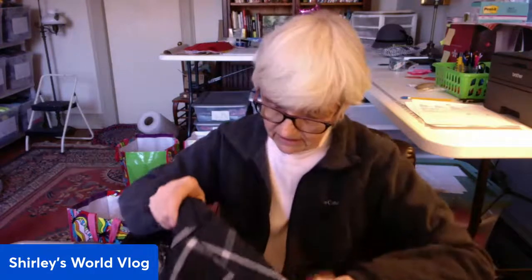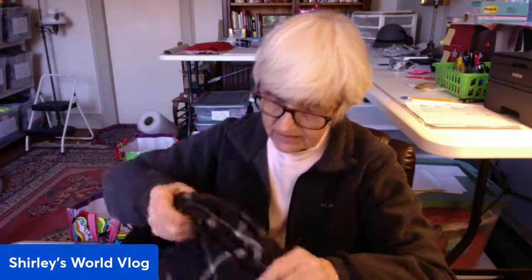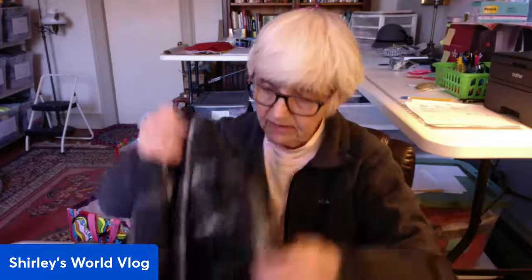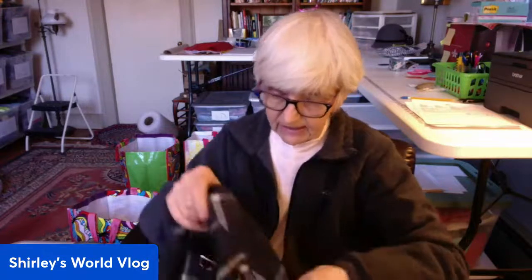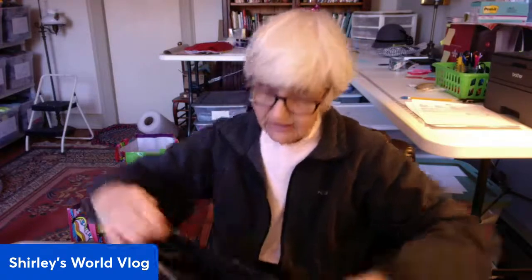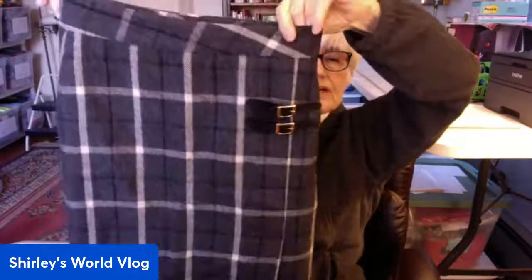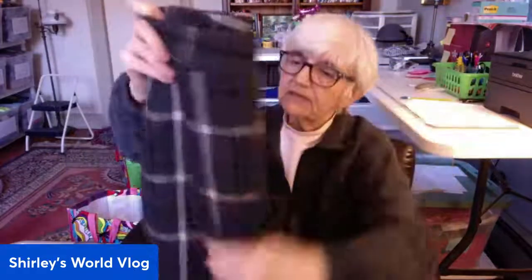It's all lined. It feels like wool. But if they cut out that brand tag, they probably cut out the fabric tag. So this is no tag at all. My least favorite thing of all. A little black and gray and white plaid. Cute little pencil skirt, but no tags.